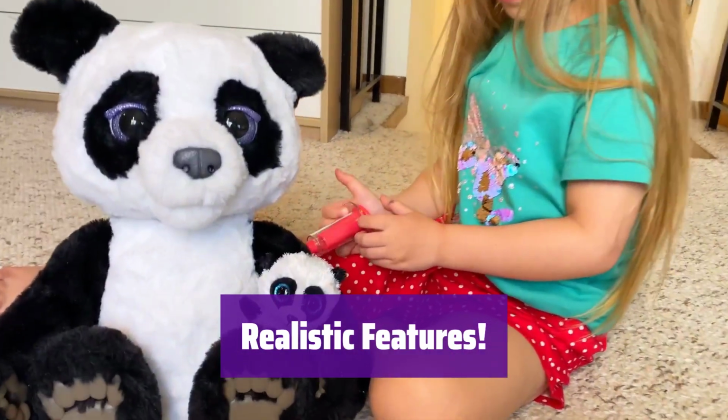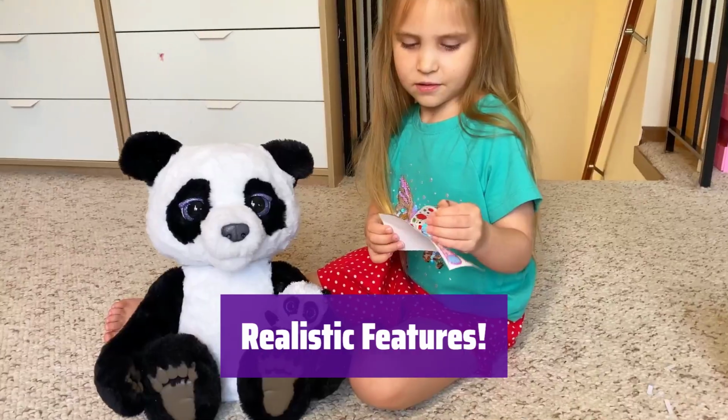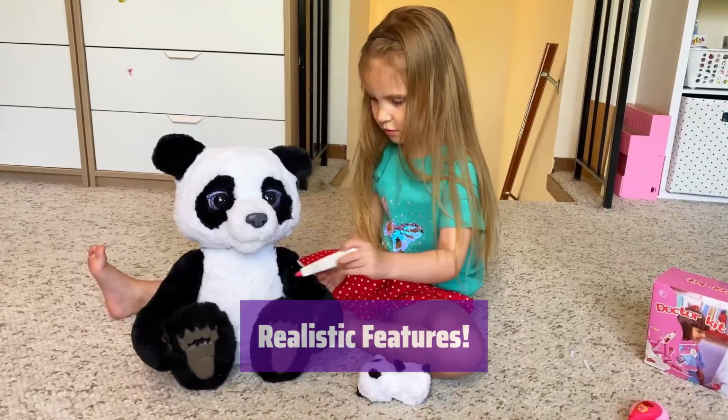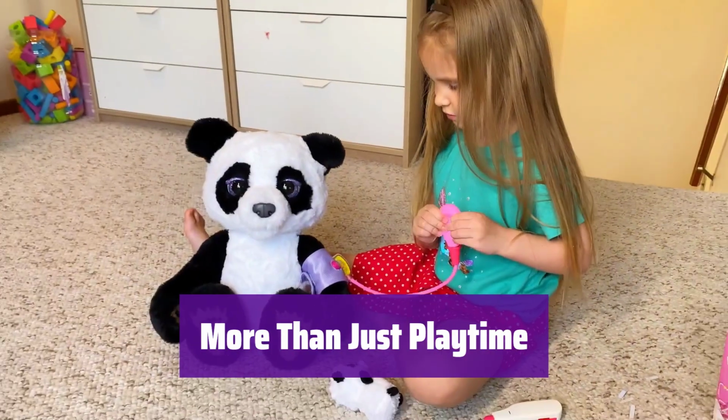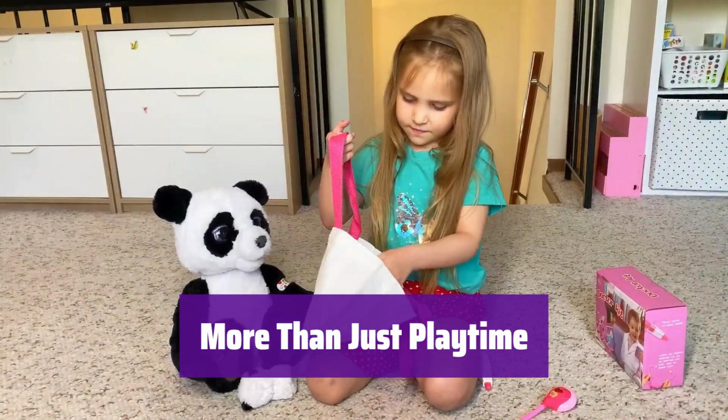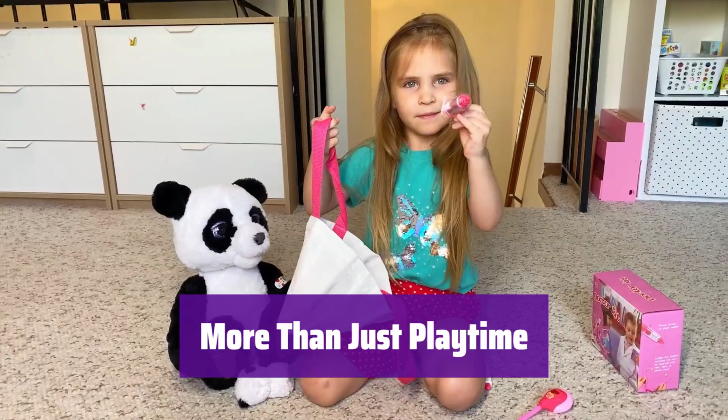The stethoscope has heartbeat sounds, the blood pressure cuff fits on wrists, and the thermometer, otoscope, and flashlight light up. It's so realistic. It's great for imaginative play, but it also helps kids learn about medical tools and body parts. It can even reduce anxiety about doctor visits.